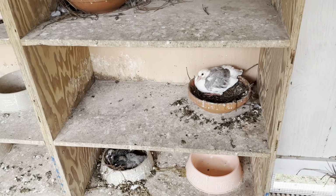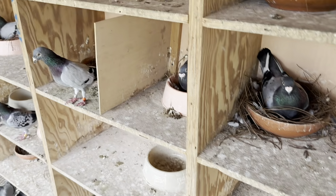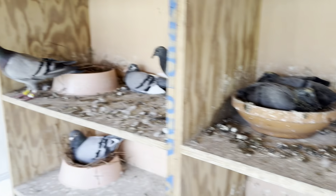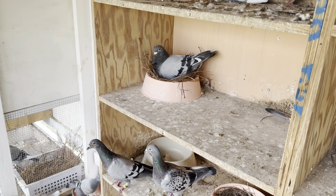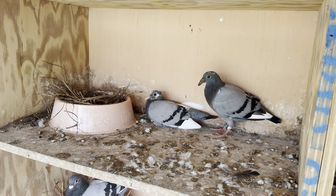I didn't clean the loft. I wanted to show you some babies. I wanted to show you some droppings. How do you get pigeons to breed through the heat of the summer with no breakdown in both the breeders, the babies, or anything? No health problems, no issues at all.